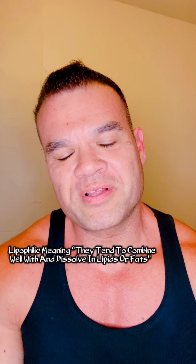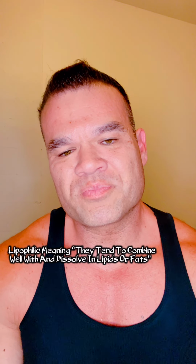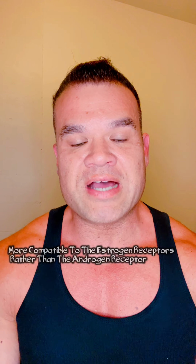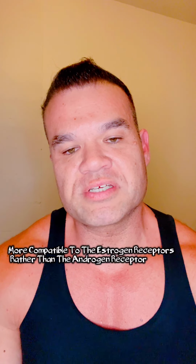It's also way more lipophilic, meaning it dissolves in oil a little easier, and it dissolves a little too easily. Therefore it's harder to attach to an ester or make it esterified, similar to testosterone enanthate or testosterone cypionate, which have that long cleaving of esters to fortify them for a 5 to 7 day half-life. The turkesterone molecule is a little lengthy and heavier. Being more lipophilic, it's harder to esterify, so it's easier for it to attach to the estrogen receptor rather than the androgen receptor.